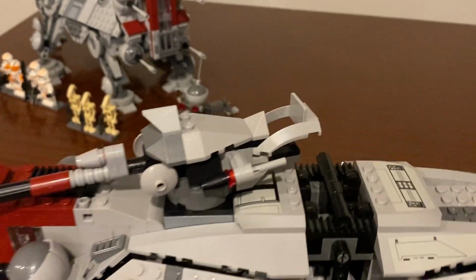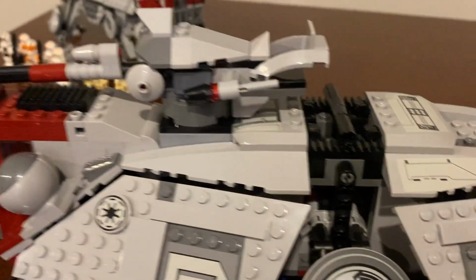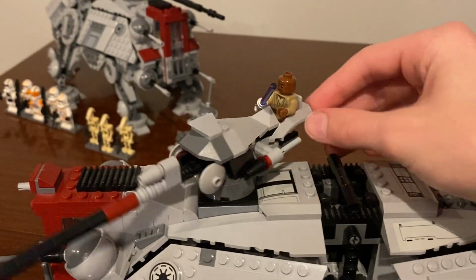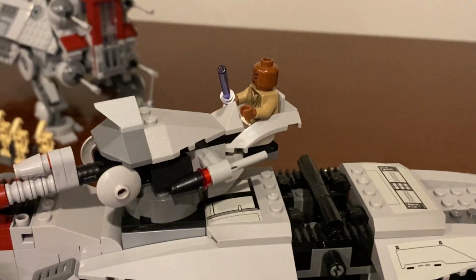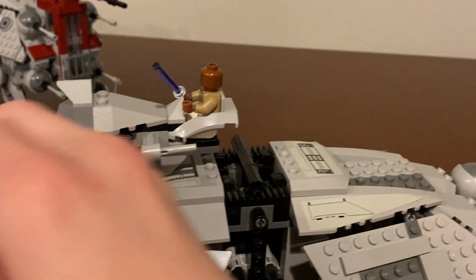They do not. And I don't think this is actually what it looked like when the set was built, but this set was broken, so I had to kind of improvise on a lot of stuff. But you can put a figure in there and have a figure on the gunner, except you only have one clone trooper, so you can't put a clone trooper on top unless you have more clone troopers. So it's got to be Mace Windu, or a battle droid. That would seem a little backwards though.